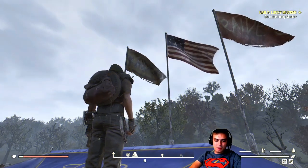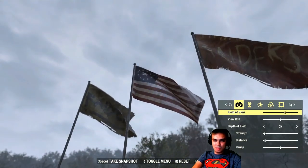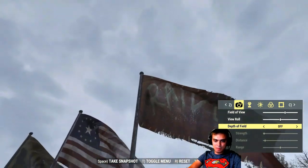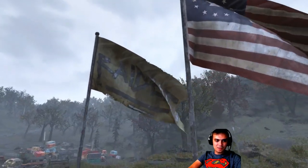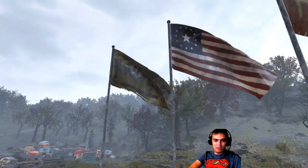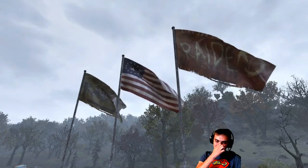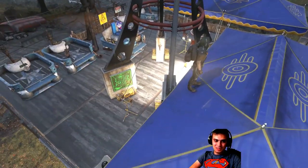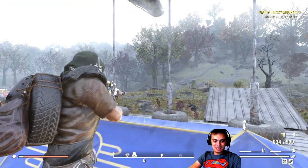And there are our flags, which is really nice as well. Here, let me sort of do it like this. Bam. Raiders. I love the animation, man. They really did a good job with the flags. Too bad we're limited to only three. I would build more of them and just flag the entire freaking camp. But man, I'm still super hyped about this skin.